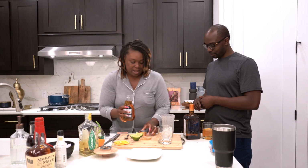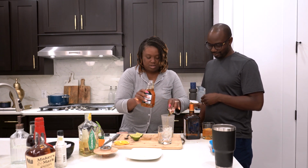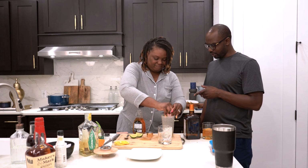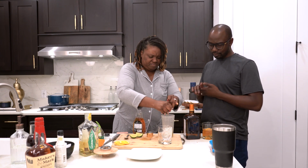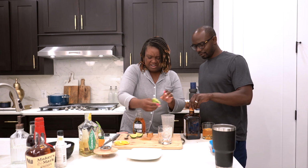This don't say nothing about agave, so we just gonna do an ounce of agave. We're gonna squeeze this lime in here. What made you use the agave then? Huh? What made you use the agave? It's the sweetener. Oh. We're gonna do that lime in there.